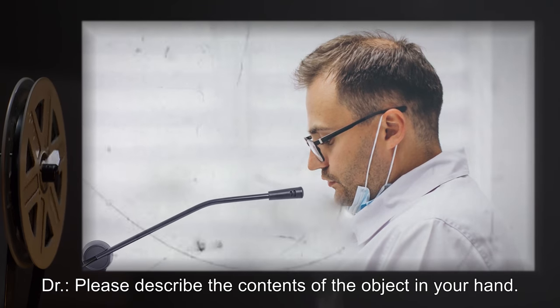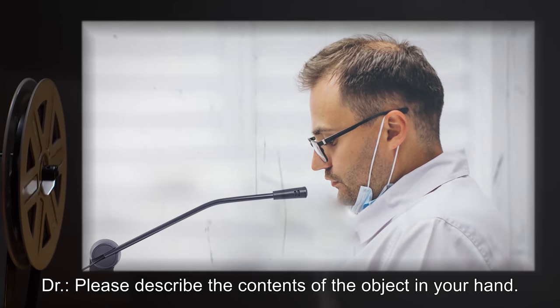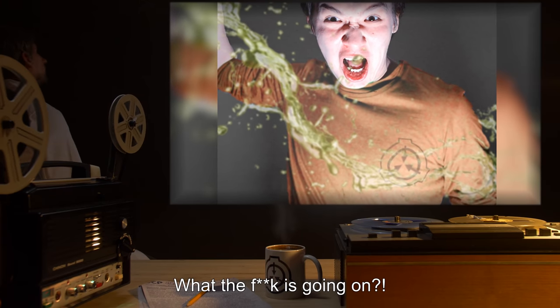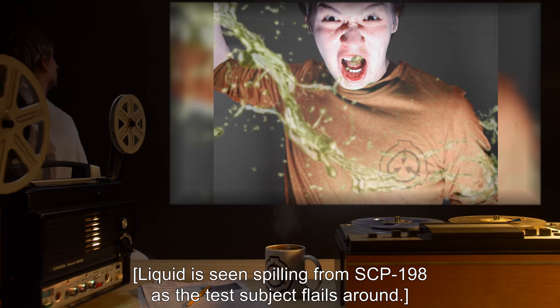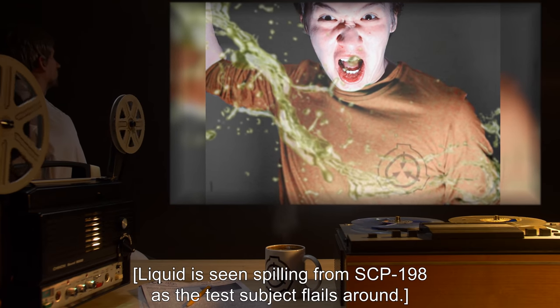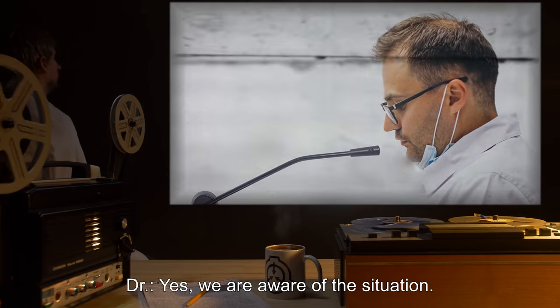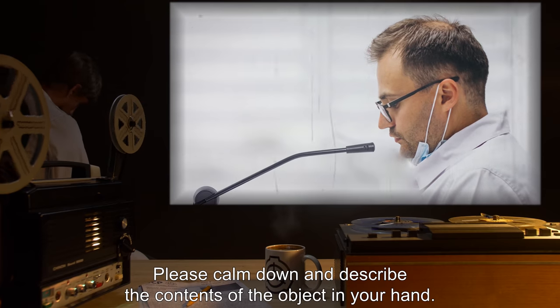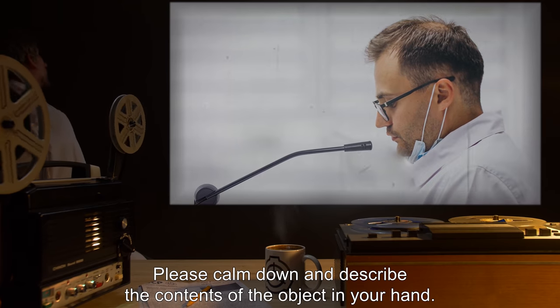Doctor: Please describe the contents of the object in your hand. Test subject: What the fuck is going on? I can't get it off. Liquid is seen spilling from SCP-198 as the test subject flails around. Doctor: Yes, we are aware of the situation. Please calm down and describe the contents of the object in your hand.